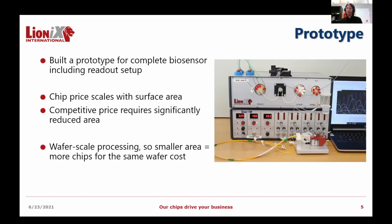Okay, so what we have done, we've built a prototype. The prototype, of course, is not only a chip, it's a whole system around it. So the prototype for the complete biosensor, including readout. So here are some optics, the detection, a microfluidic box, the place where we put the chip in it, and here we actually put a chip. And we have a laptop to control the signals and to follow what happens during the measurement itself.